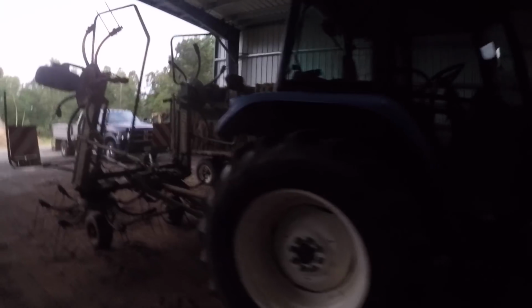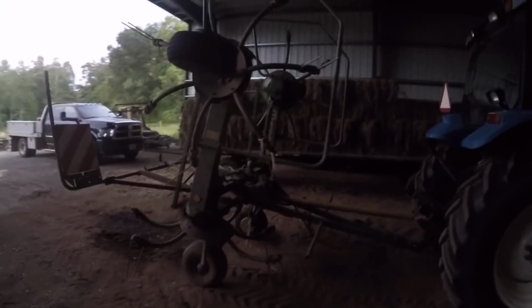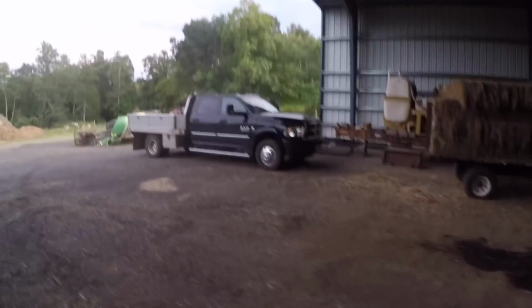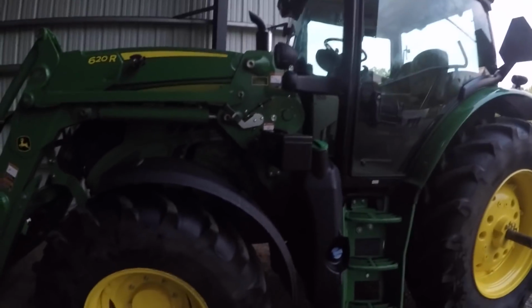I was using it to do some tedding because I had everything else hooked up to stuff. But oh, there's the Ram. Oh, let's look at this. Oh, wait a minute. This ain't a 4710. What happened? This is a 6R.